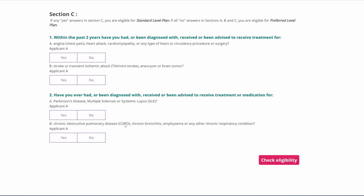Okay. So guys, what I will say is I encourage you to hop on their website, man, and just do a practice app on yourself. See how easy it is. Just basically reading the health questions. So we're going into section C. So section C is if they've answered anything yes in this section, guys, they're still eligible for same-day coverage. They can get the standard rate.